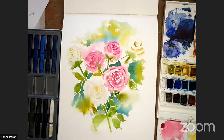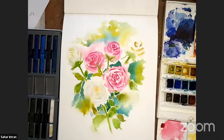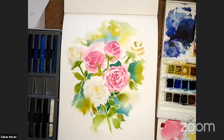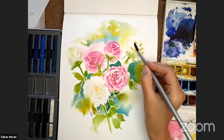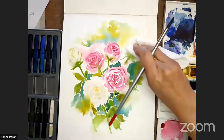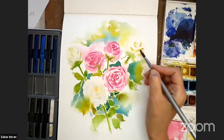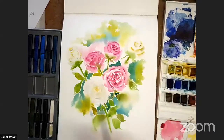Okay, so I don't like this gray because this is too dark. So what I'm going to do is take some water on my brush and then dab it with a tissue paper. That will just remove it. That's how you can rectify mistakes.